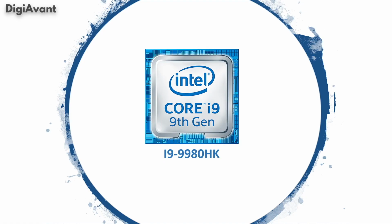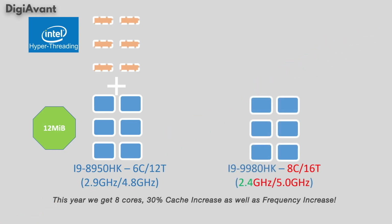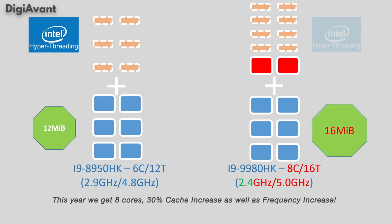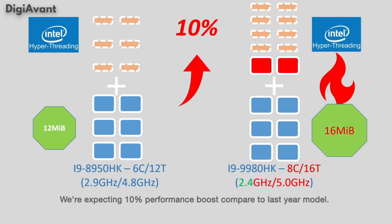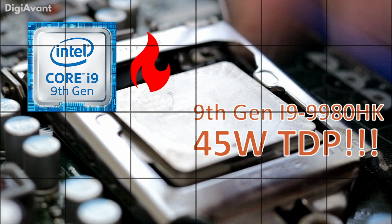Finally, the whopping i9. This year we get 8 cores instead of 6 cores, 30% cache increase as well as frequency increase. We are expecting 10% performance boost compared to last year's model. However, bear in mind the 45 watt TDP limits, so you need a cool design to get that performance.